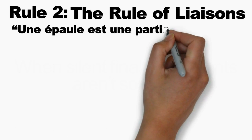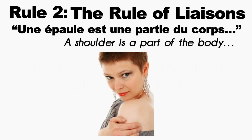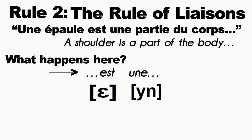French likes to string together all of its words, eliminating any pauses between them, which makes most French sentences sound like one long jumbled word. You don't say une épaule est une partie du corps, you say une épaule est une partie du corps. When you do this, you'll occasionally stick a word with a silent final consonant or 2. In our example sentence, we have est, next to a word that starts with a vowel, in this case, une. And that causes a problem. How do you string together est and une?